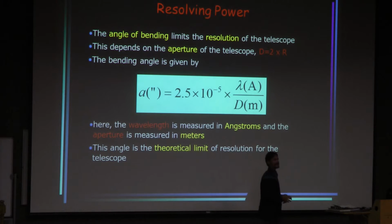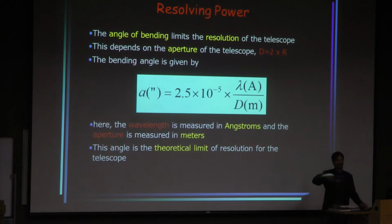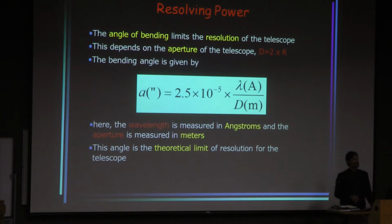There are other limiting factors, like, for example, having a telescope under Earth's atmosphere. That also plays a role in messing up your ability to focus the image. But even if you put a telescope in space, like the Hubble Space Telescope, it is still subject to this theoretical limit of resolution. This is the best that a single mirror telescope is going to do. So that's the bending angle. Remember, smaller is better, because the less bending, the more parallel, the more precise the focal point.